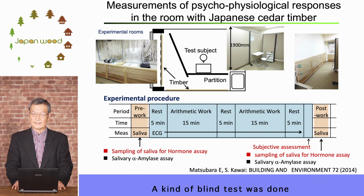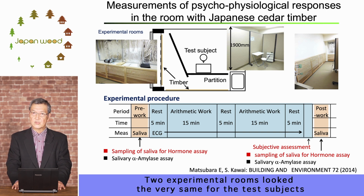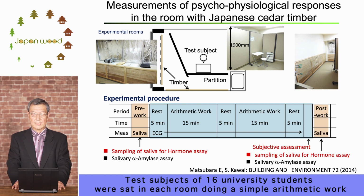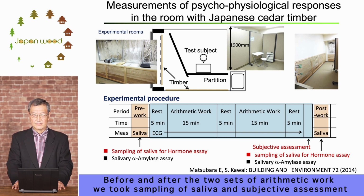A kind of blind test was done. Two experimental rooms looked the very same for the test subjects, and they were not informed the difference of the two rooms. Test subjects of 16 university students were sat in each room doing a simple arithmetic work. Before and after the two sets of arithmetic work, we took sampling of saliva and subjective assessment.